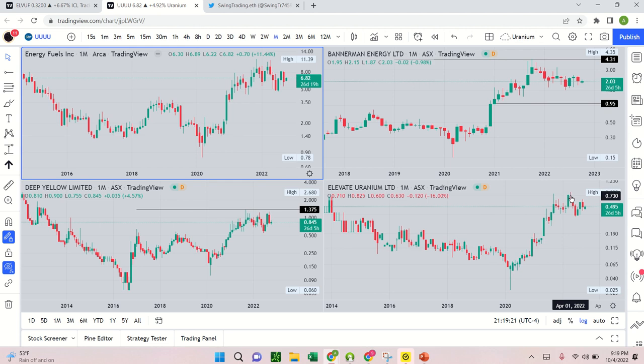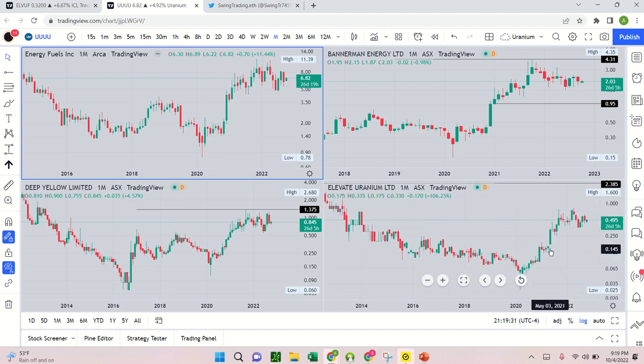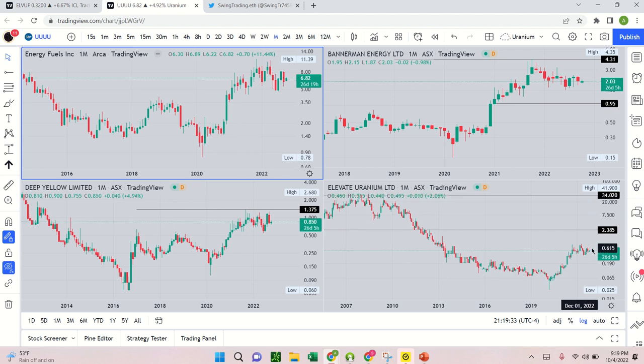Elevate topped out in April 2022. So that's important, because I started this off by saying I liked Elevate the best because of the chart and also just the market cap. But this is most bullish because it has had the most right-translated long-term cycle. That's a way to think about it, right? It means it's rallied for more months than any of these, because all of these topped out in 2021.